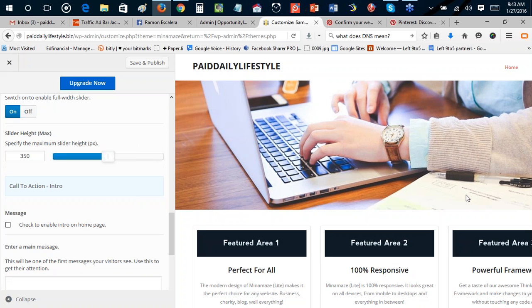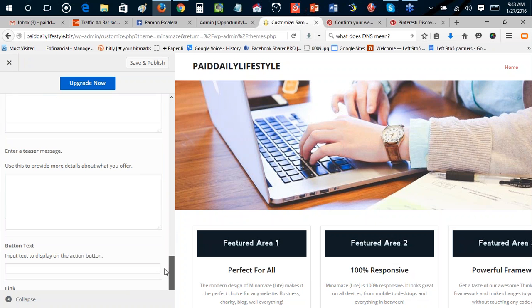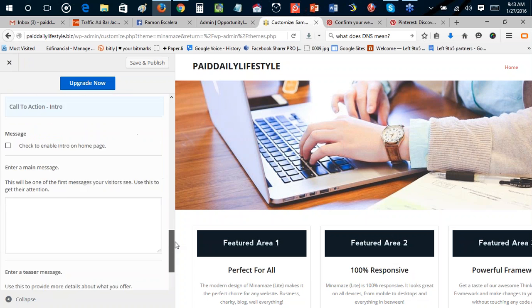Now, let me tell you this. I didn't do it yet, but you can put a call to action here, okay? And you know we've talked about call to action buttons and all the like, but you can do that right here. You can put a button text here. I haven't studied this how I want to, but look, you can even link it out to a page. So if you want to do a capture page here, you could insert that as well, okay? How did I do on that one?